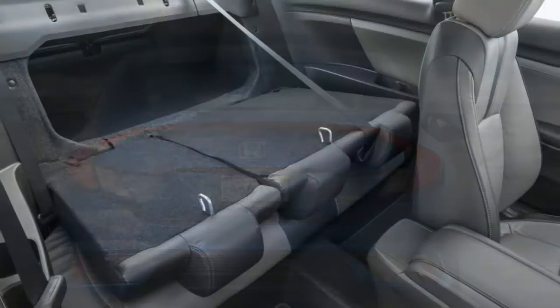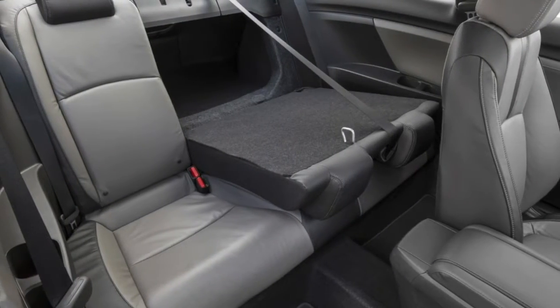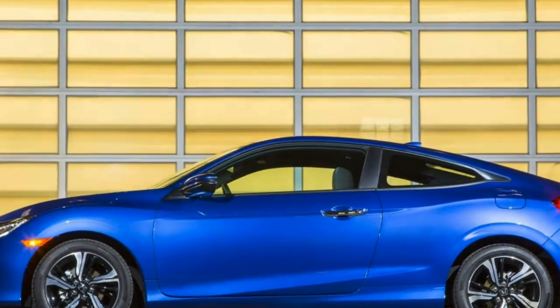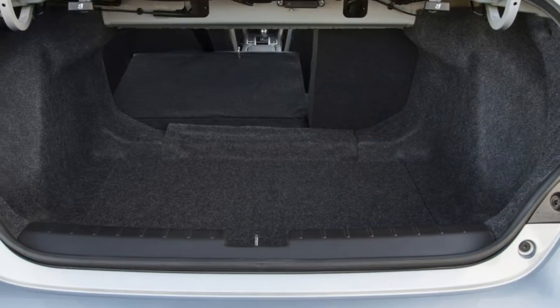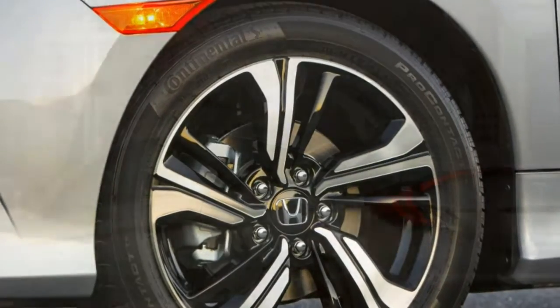All other Civic Coupe trim levels are CVT only. The stick-shift Civic two-door comes only with a naturally aspirated 2.0-liter 4-cylinder, for now, an all-new engine with 158 horsepower and 138 lb-ft of torque.